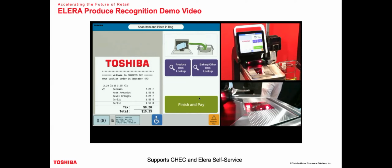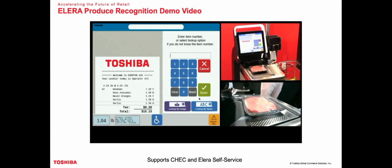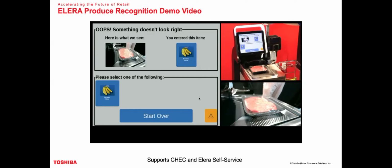Next, loss prevention, in terms of customers that are not making accidental mistakes. In this example, they're trying to purchase a steak for a banana. They put the steak on the scale and enter the produce. The system does not recognize the item, so the shopper can key in their own item number. So here we're keying in bananas. The system shows what was actually on the scale and the item that the shopper entered, so they know that they've been caught. They can continue down this path and say they want to select the bananas anyway.